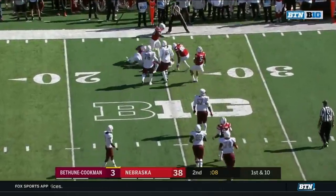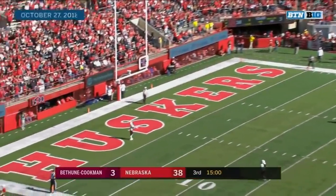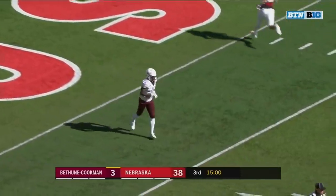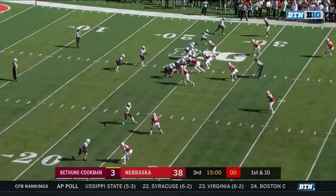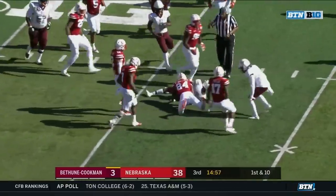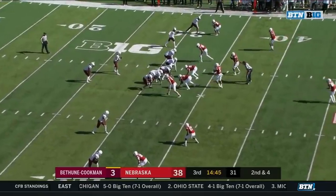And a handoff to the big bruiser. And touchback after touchback for Nebraska this afternoon. And Bethune-Cookman's going to get a delay of game as the play clock goes down to 0 if they're not careful. Just got it off. And I mean, that was tight as David Israel out of the locker room, as you mentioned.